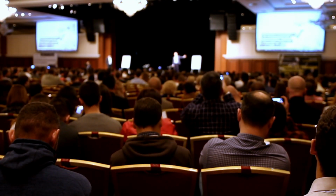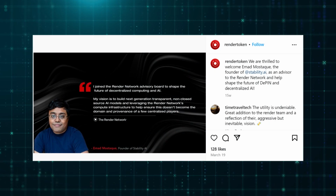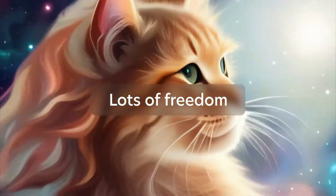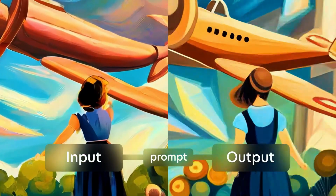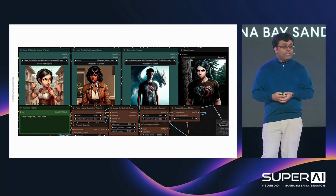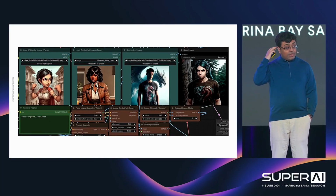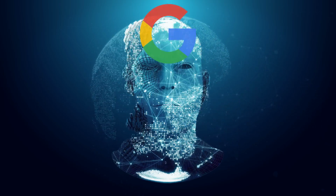In an exciting development for the AI community, Emad Mostaque, the founder of Stability AI, recently joined Render as an advisor to the network. Stability AI is world-renowned for their open-source Stable Diffusion model, which produces incredible images simply using text input. Emad is a huge proponent of decentralizing and open-sourcing AI models, so we don't just end up with one God model owned by Microsoft or Google.